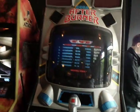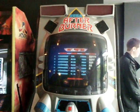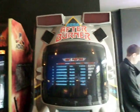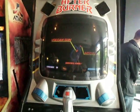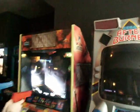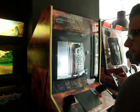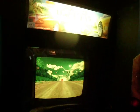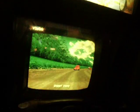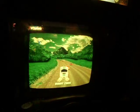And here's a good game called Afterburner, the first Afterburner. Flight Simulator slash shooter. This is before the other Afterburner, the new school one. Pretty cool. And over here's the classic Maximum Force, from the guys who did Area 51. Then we got Cruisin' World with a screen that looks a little darker than I previously intended, but still works. Pretty fun.